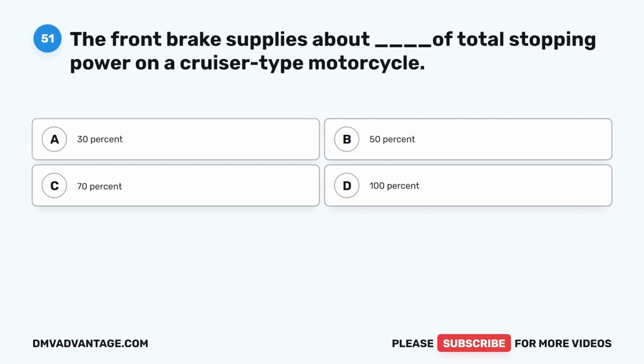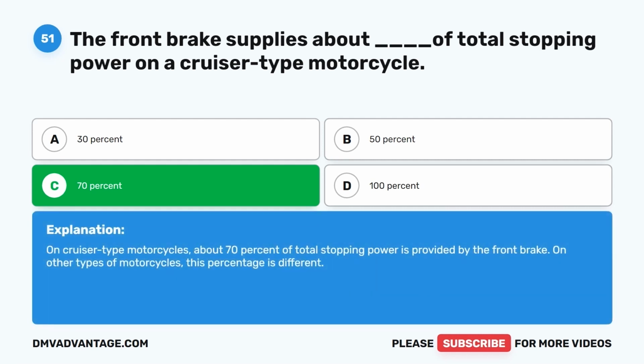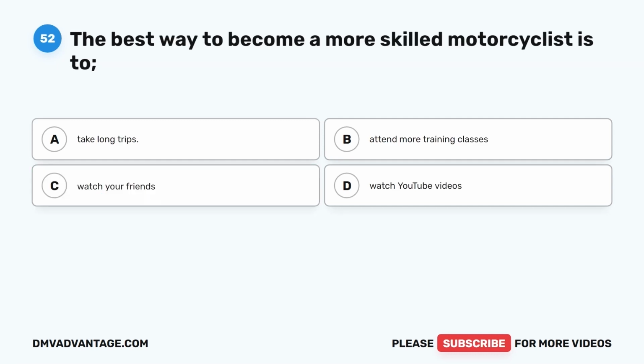Question 51. The front brake supplies about blank of total stopping power on a cruiser-type motorcycle. A. 30%, B. 50%, C. 70%, D. 100%. The correct answer is C. 70%. On cruiser-type motorcycles, about 70% of total stopping power is provided by the front brake. On other types of motorcycles, this percentage is different.